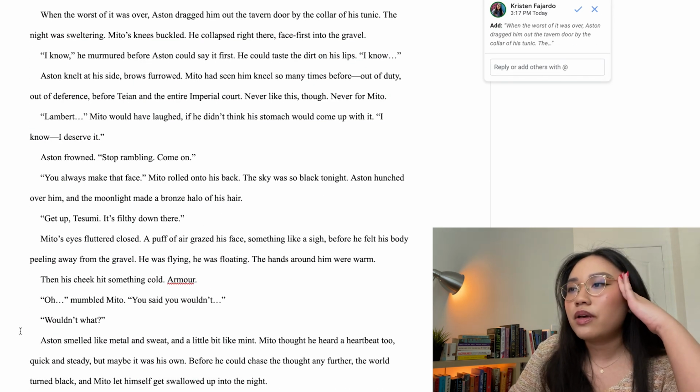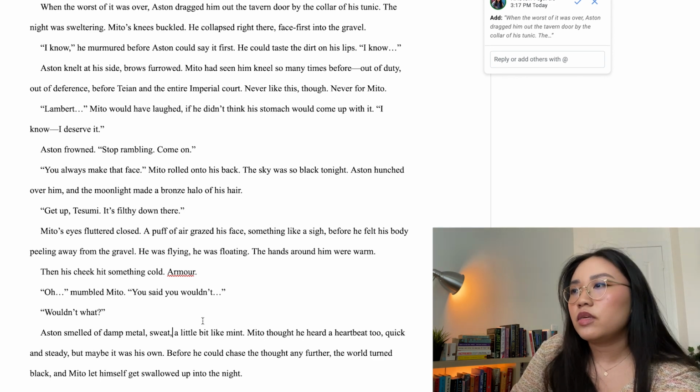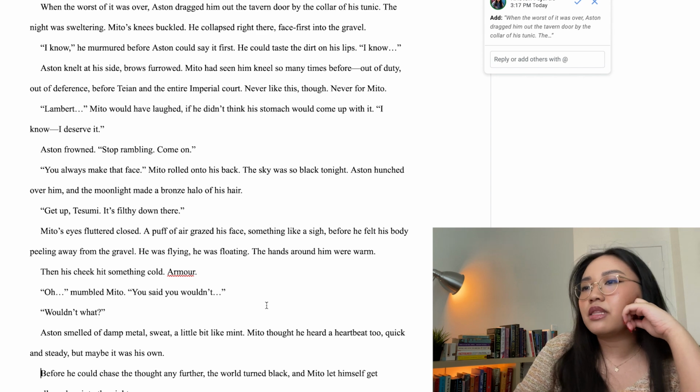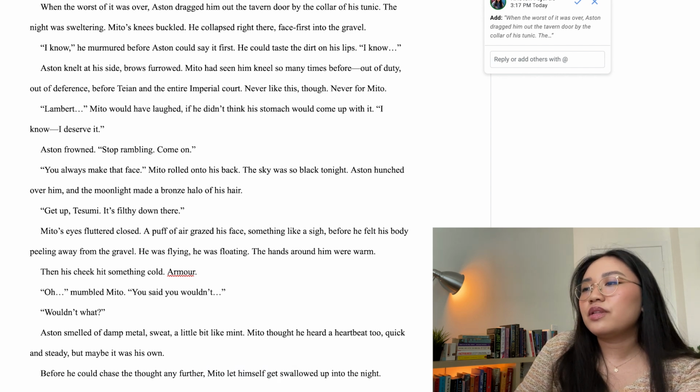Aston smelled like metal and sweat and a little bit like mint. Let's say of. Aston smelled of damp metal. Mito thought he could hear a heartbeat too, quick and steady, but maybe it was his own. Before he could chase the thought any further, the world turned black and Mito let himself get swallowed up into the night. I'm gonna make this a line break. This is a bit familiar, so I'm just gonna cut it out. Mito let himself get swallowed up into the night.